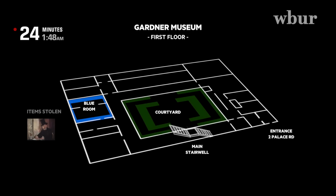What we don't know is when they went into the blue room to take Chez Tortoni. That could have been the first room they entered, we don't know. Because no motion sensors on the first floor went off that night. So it's difficult to say when that was taken.